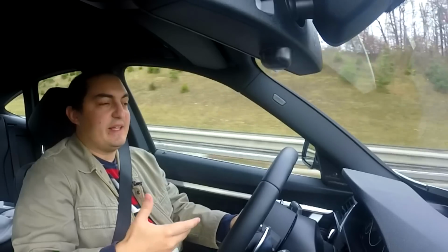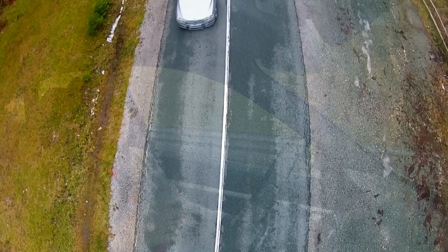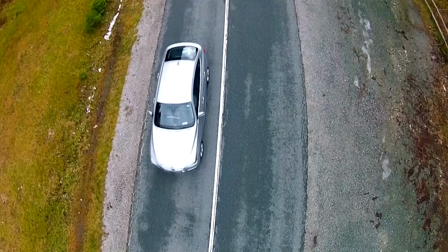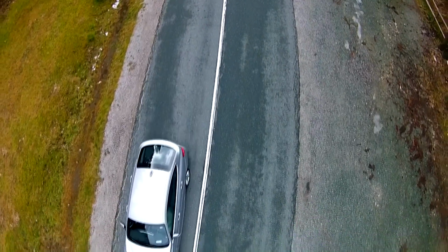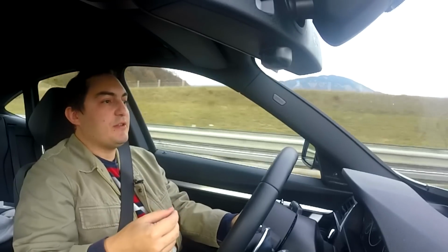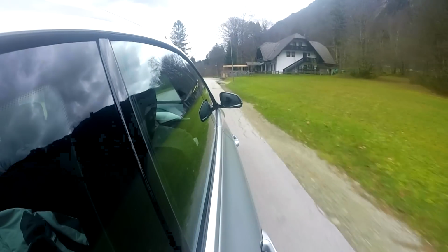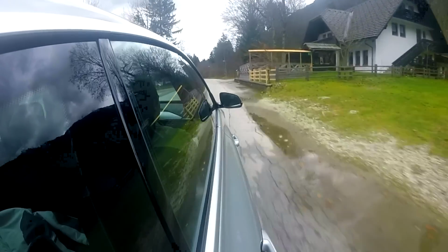Considering this car is a Gran Turismo or a GT, you would expect it to be very quiet, very refined, and very comfortable. And all that is true, very true. This car is so comfortable, I would not mind driving 12 hours or even more in it at a time.